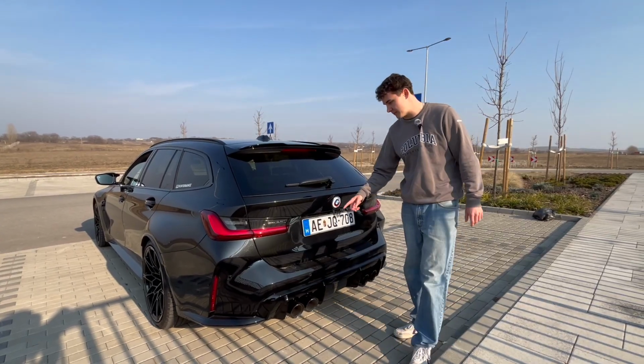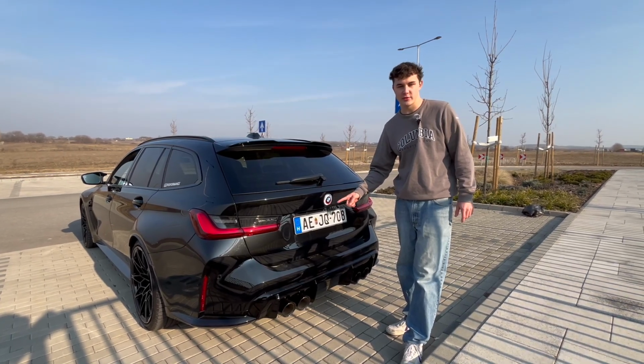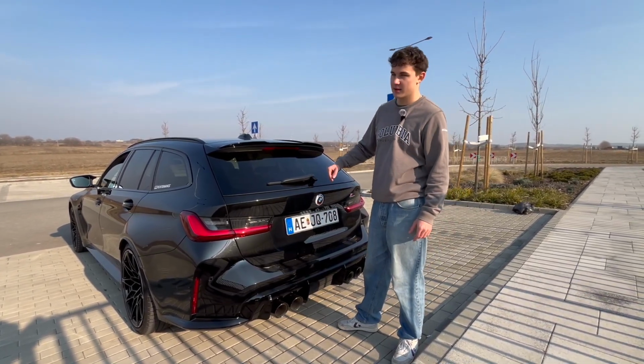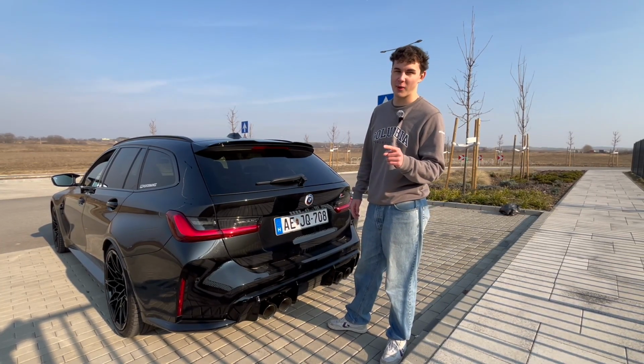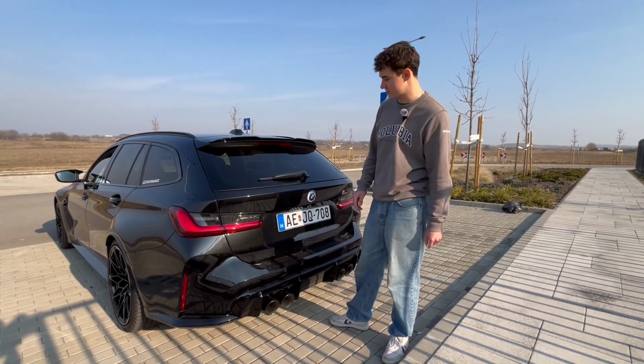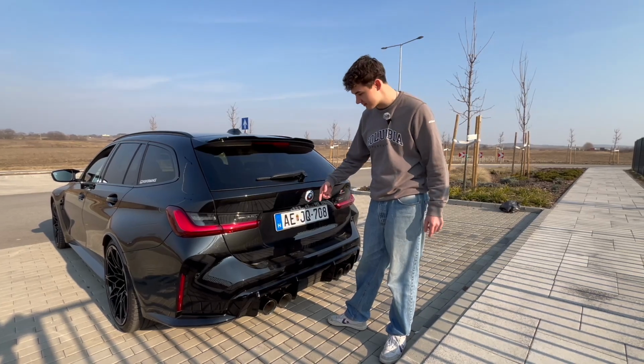This car is also equipped with the 50th anniversary BMW logos, which are on the front, the back, and on all 4 of the wheels. However, they did not pay for them on the BMW website. They got them off AliExpress because it's cheaper. And to everybody asking, yes, it works.